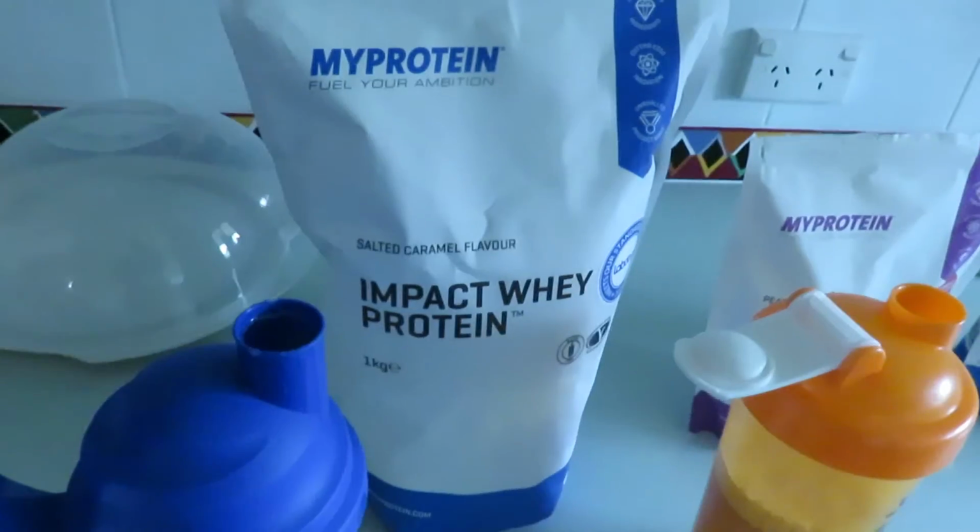I wouldn't sweat the small stuff too much about the timing of your supplements. At the end of the day, the amount of calories that you're having and the macros are going to matter a lot more, so really take your supplements when it best suits you.